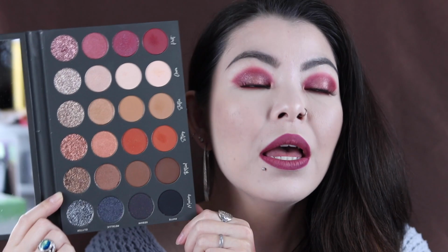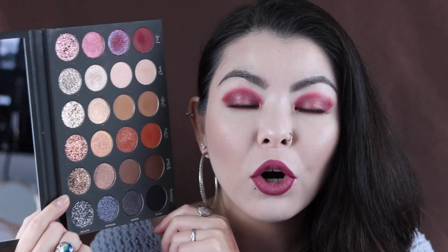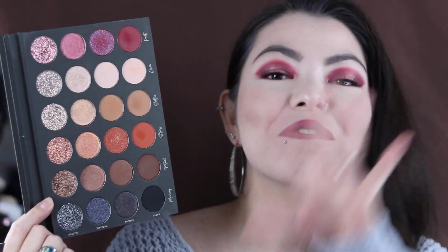Again, this is just a palette that, I don't know what else to say about it, you guys. I feel like I'm just a broken record repeating myself. This is just so worth it to me, especially if you are a makeup artist, because this is great for wedding looks, for photography, for literally anything. I feel like, as someone who is as cheap as I am, this is totally worth $48. You really cannot go wrong with the colors in here, and I can't say enough about it without repeating myself.